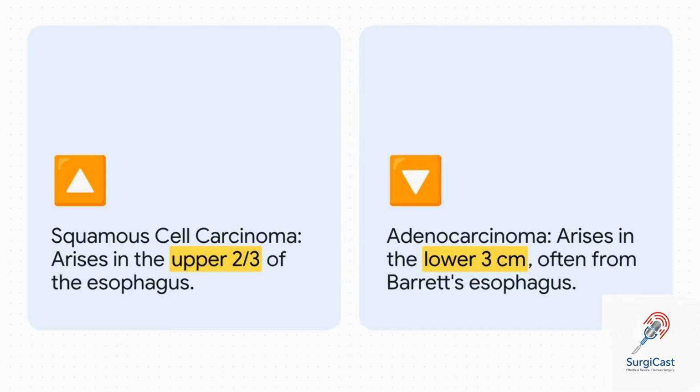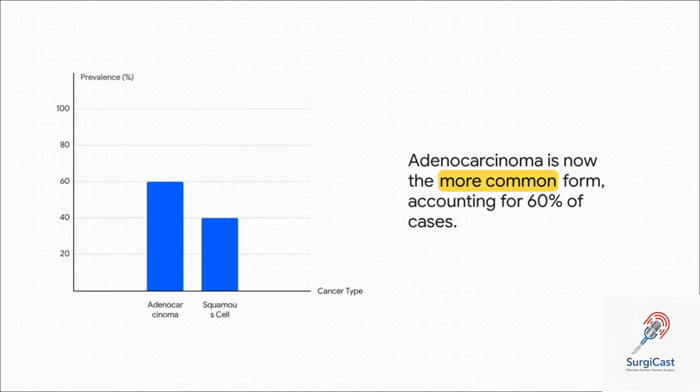But here's the thing. This cancer isn't just one single entity. It really comes in two main flavors. And the biggest difference between them is just location. You've got squamous cell carcinoma, which usually pops up in the upper two-thirds of the esophagus. Then there's adenocarcinoma, which you'll find way down at the bottom, and it often grows out of a precancerous condition called Barrett's esophagus.